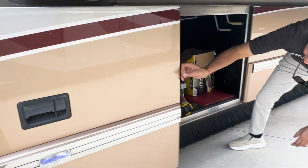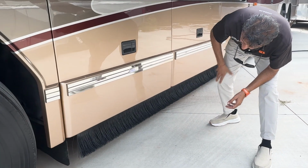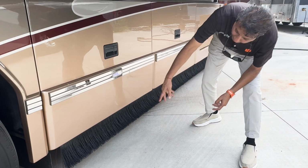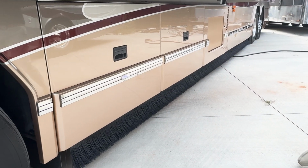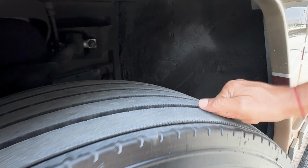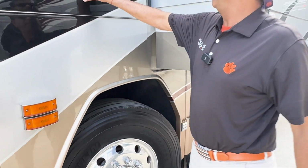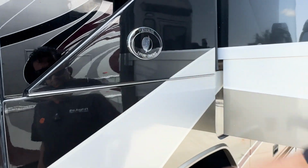I love this brush. When we stopped at one of the resort campgrounds in Florida, the guy said, you're going to be sweeping our parking lot. No, it just keeps dirt away from it. Look at that massive 365 tire upgrade again. Look at these tires. Massive tires. All right, Featherlite's got that nice little emblem here for Ventari, what they call it.